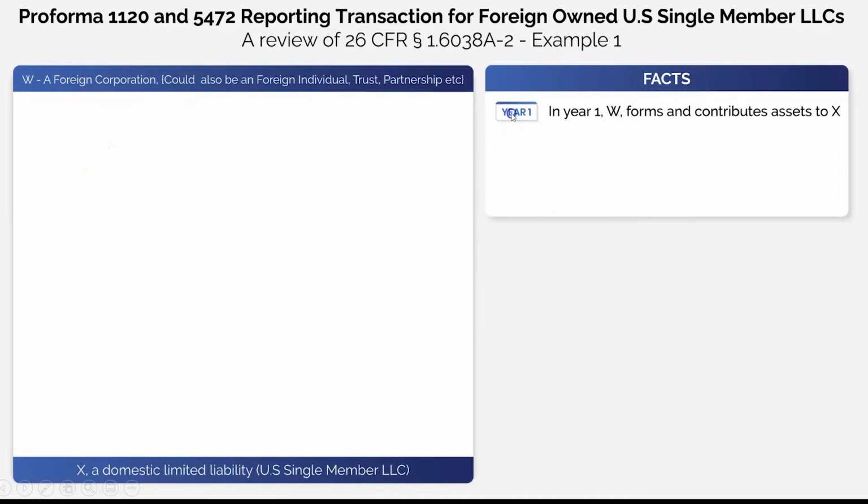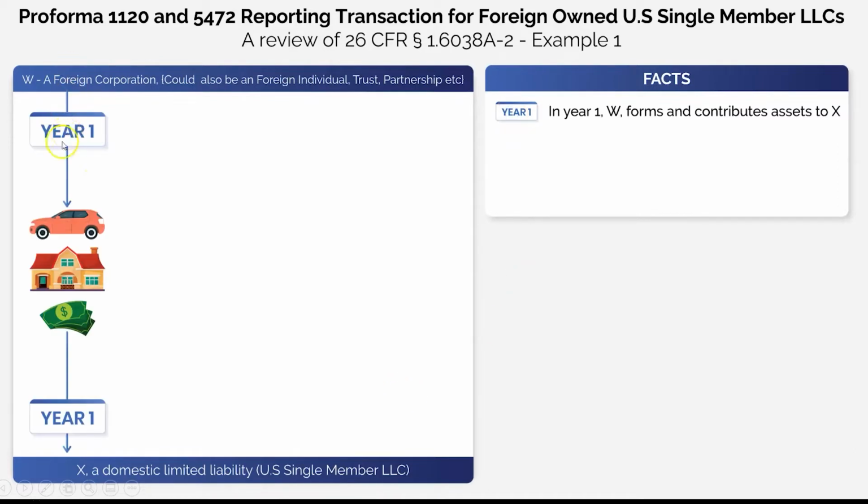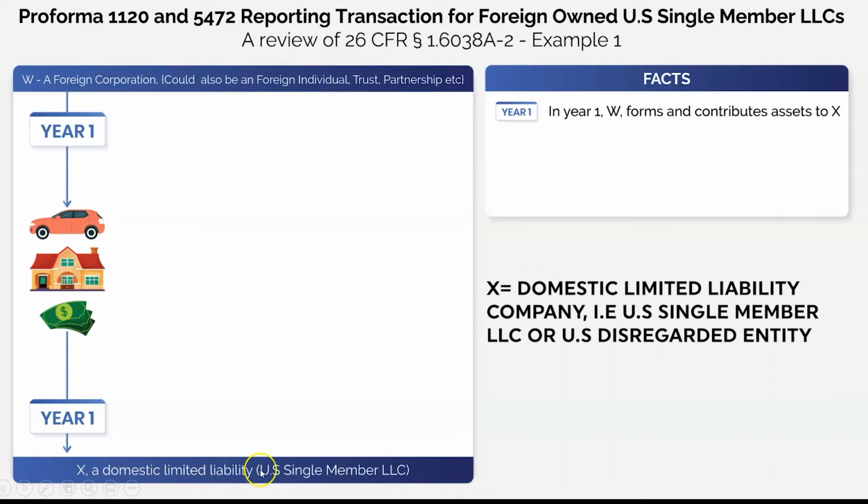So let's see what the flow chart looks like. Year 1, as you can see with the arrow going down, W, which is a foreign company, formed this U.S. domestic limited liability company, this U.S. single-member LLC, and it contributed this asset. When we say asset, it could be a whole lot of things. You could have intangible and tangible assets.